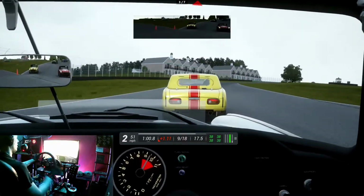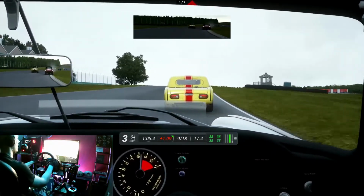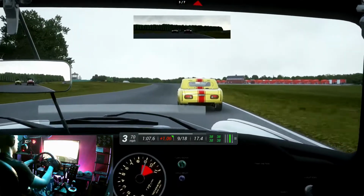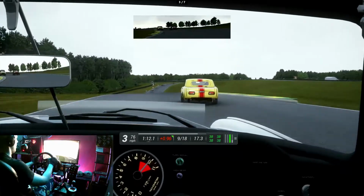See, that's what I was wondering, if that might have been what was happening in my practice laps, because it felt like as I got a couple laps in and it got a little darker, I was really starting to lose grip. So we're definitely gonna have to be a little more careful in these corners.